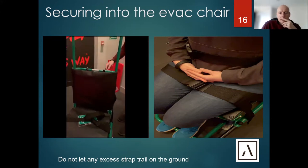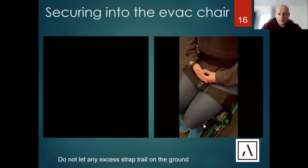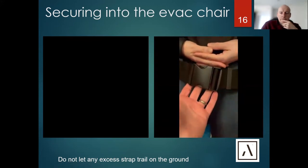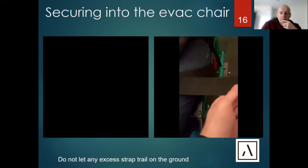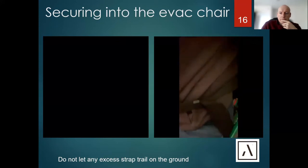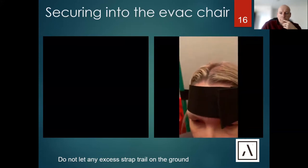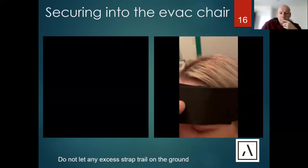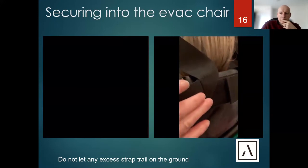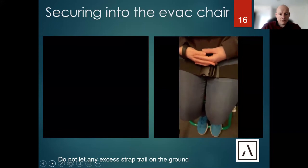seat belts, so during movement down the stairs. There are 3 points of restraint. There's the first buckle around the legs, which is adjusted at the side. You then put a similar seat belt around the waist, again adjusted at the side. And then finally, you've got the head restraint, adjusted by Velcro at the top. It's held onto the handle system by Velcro at the back.